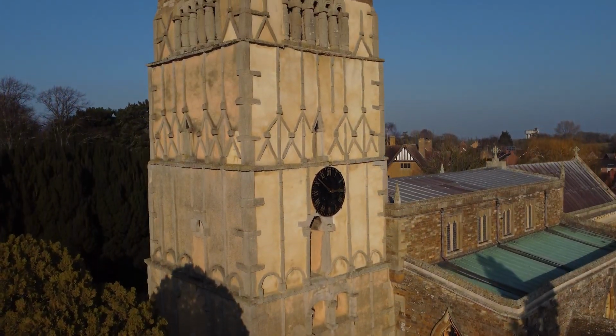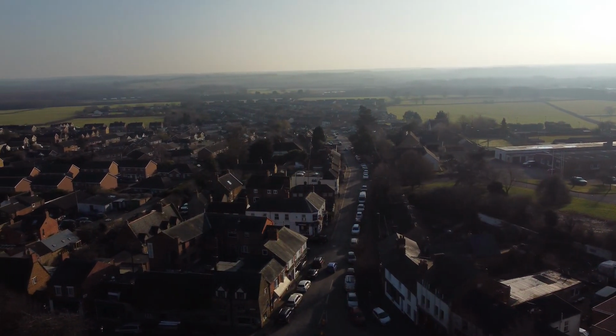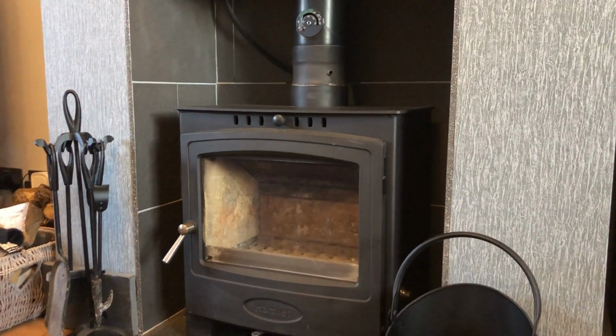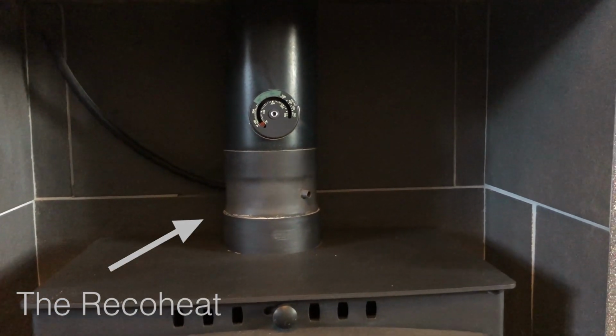We've come to a beautiful village called Earls Barton, which happens to have an exquisite 10th century Saxon church. We've come to see Martin, who was like most of our customers and did loads of research into how best to get a stove to heat his home as effectively as possible. So we come over to see Martin.